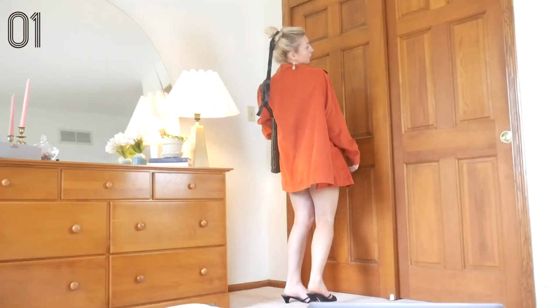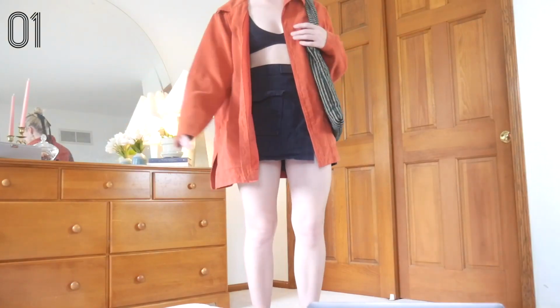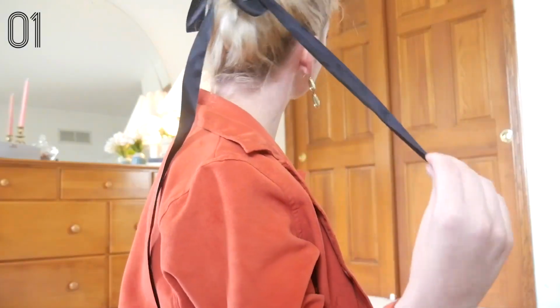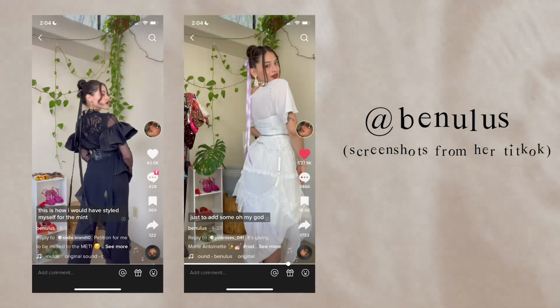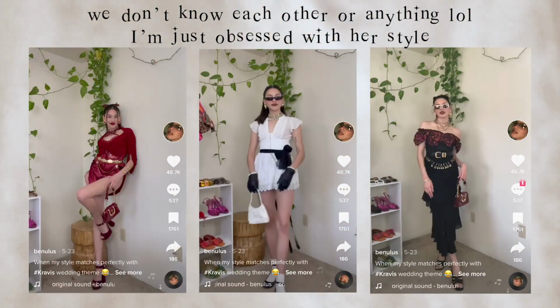Finally, we have my favorite parts of this outfit, the little Y2K kitten heels and the long hair ribbon. The shoes I love just because they feel like kind of an unexpectedly dressy, chic choice for this outfit. And then the ribbon, so feminine, so dramatic. I love it. Also, I got the ribbon idea from Beneless on TikTok. I might be saying that wrong, but if you don't follow her, oh my god, go do it right now. Her style is literally immaculate.